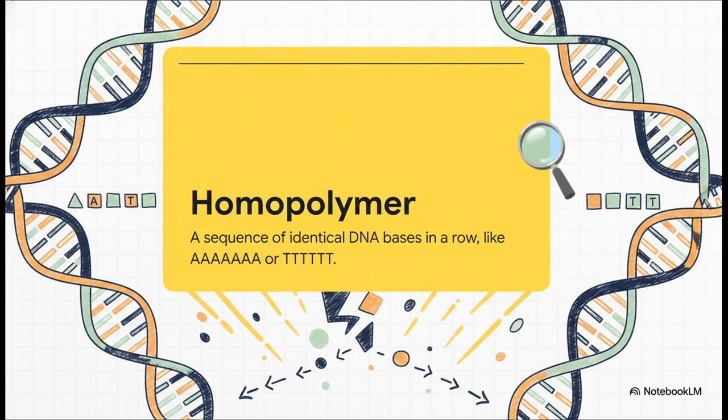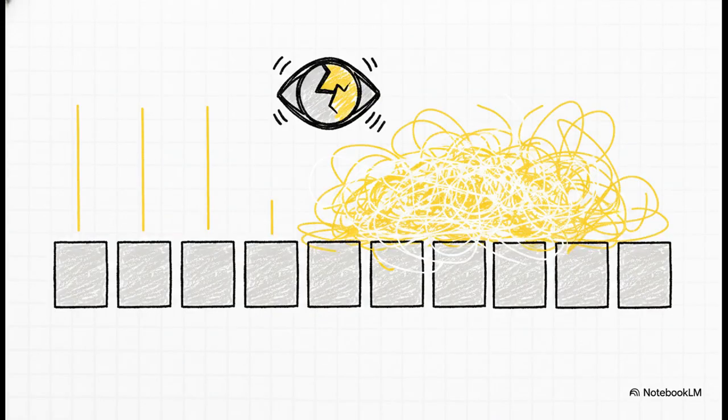Let's look at Section 5, the homopolymer fatal flaw, the tragic downfall. So the villain causing the downfall of this amazing system is something called a homopolymer. This is simply a sequence of identical DNA bases in a row. Think of a string of 7 A's or 6 T's all lined up. Now take a second to really think about the light flashing mechanism we just talked about. Why would a simple repeating sequence of identical letters break this brilliant million-dollar system? Well, here is the underlying physics problem.